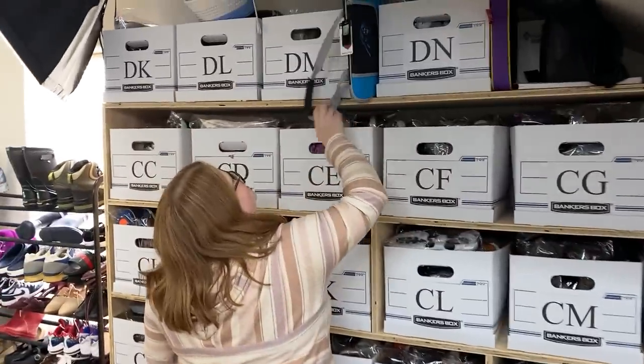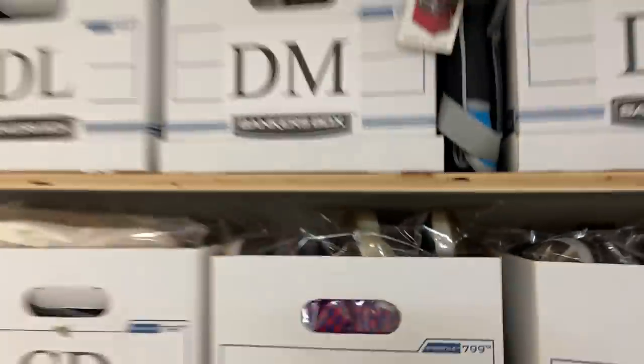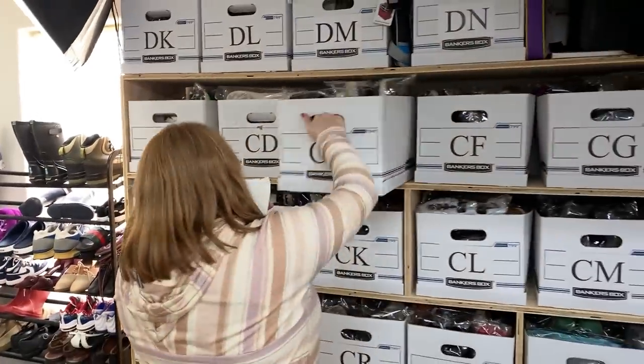You want to put those back up in there while you're over here? I can't even reach it. I'll do it. Yeah, we're so out of space.